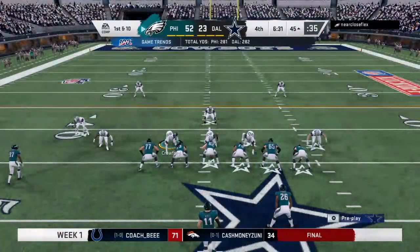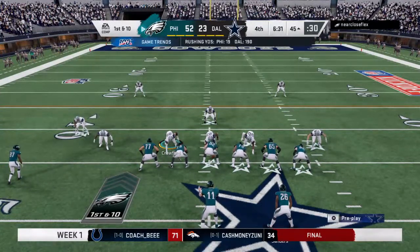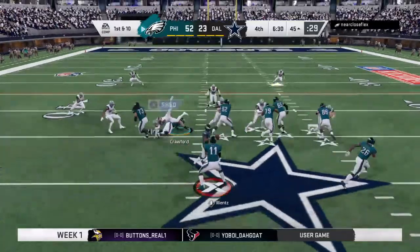Here we go. Waiting! 54. Set the tone, defense. Set the tone, defense. Let's go. We're done.